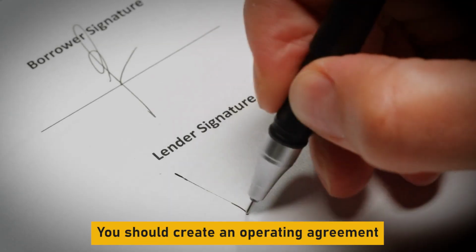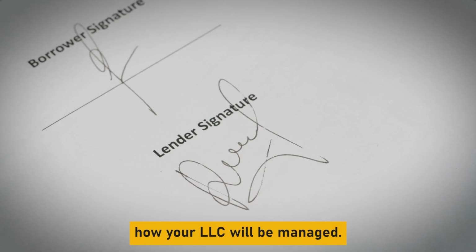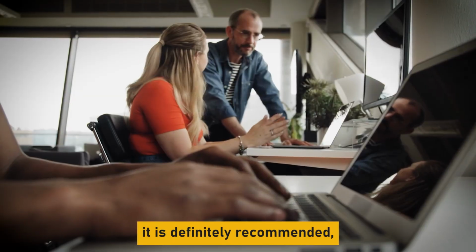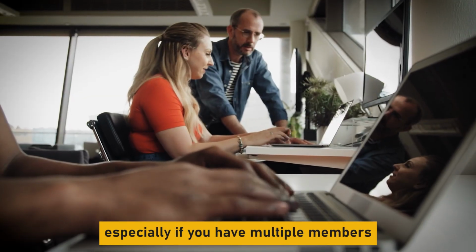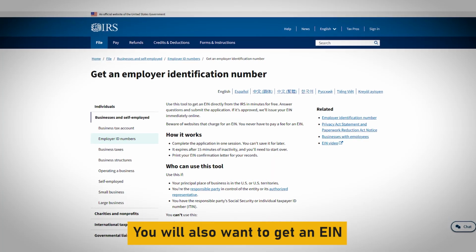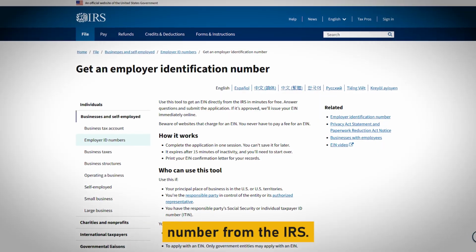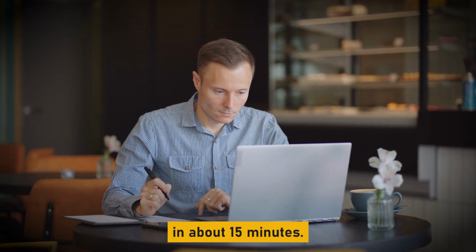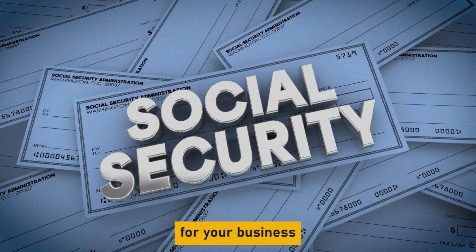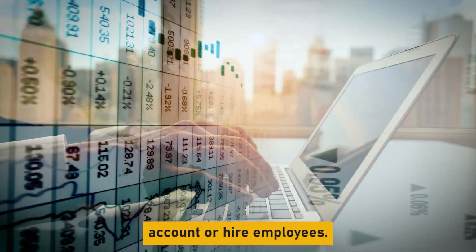You should create an operating agreement, which basically outlines how your LLC will be managed. While Vermont does not legally require this document, it is definitely recommended, especially if you have multiple members in your LLC. You will also want to get an EIN, Employer Identification Number, from the IRS. This is free and can be done online in about 15 minutes. The EIN acts like a social security number for your business, and you will need it to open a business bank account or hire employees.